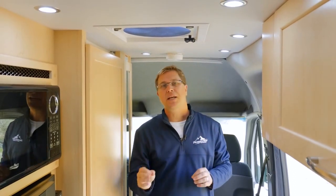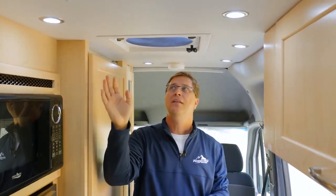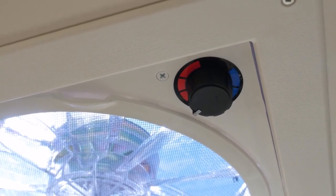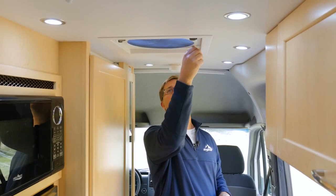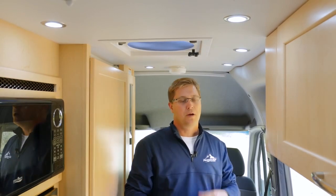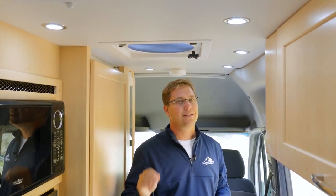So we have 6 feet, 3 inches of standing height, which is great to get in and out. You don't have to duck around. Here we've got our fantastic fan. This is a 3-speed fantastic fan, and it's thermostatically controlled. So I can simply open it up, set my temperature, turn it on, and the fan will cut in and out based on the temperature inside the coach. This works really great if you've got pets and you crack a window open. It'll keep the coach nice and cool.